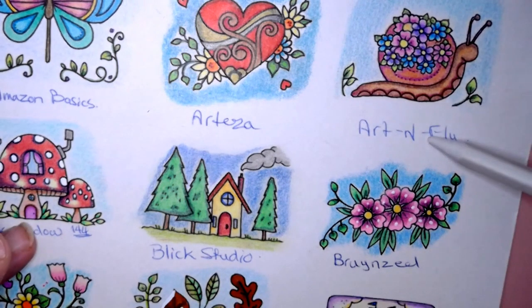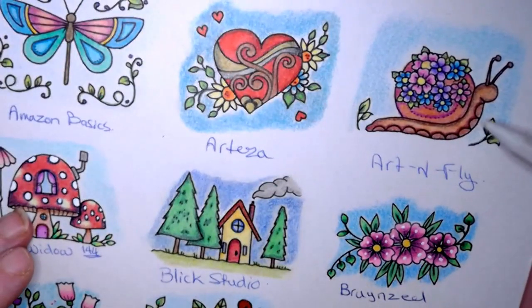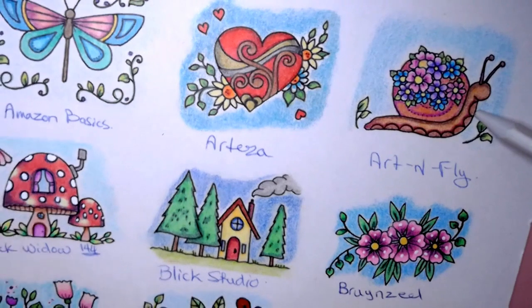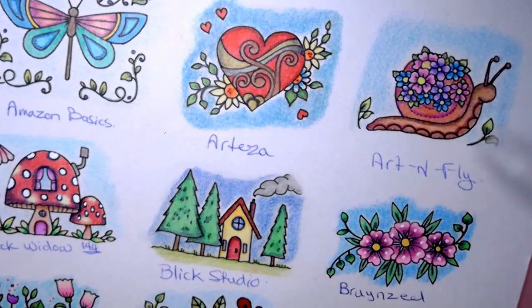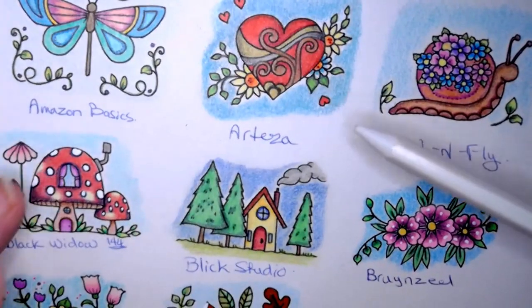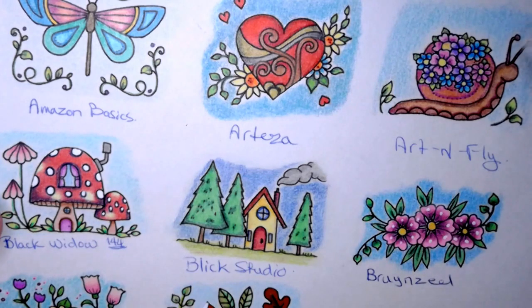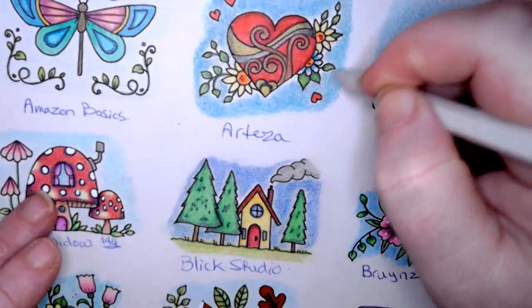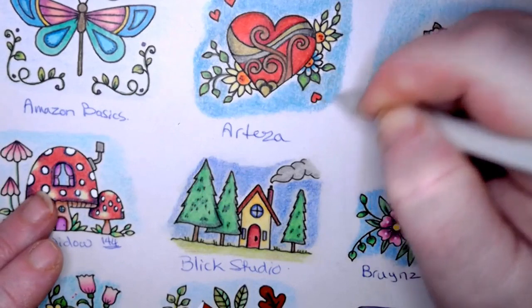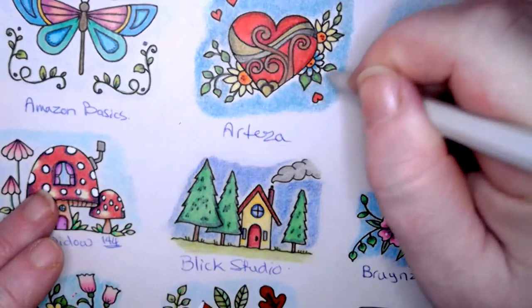And these are the Art and Fly, which are another fantastic pencil. They laid down beautifully. They blended fantastic. Their blendability is just top notch. Same with the Arteza. They lay down just absolutely gorgeous, and their blendability is fantastic as well. So we're just going to take this Caran d'Ache here. Oh, and I didn't clean it, so it's got a bit of black in it.